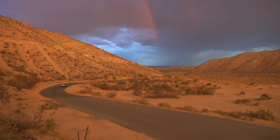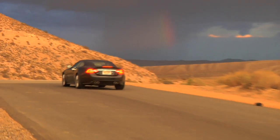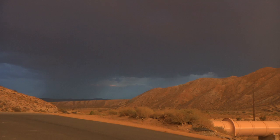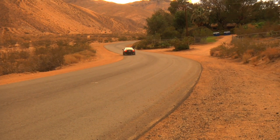The XKR finds a happy place in between luxury, exotic, and muscle. It's like taking the DNA of a daddy Corvette and the DNA of a mommy Aston Martin and mashing them together to make something really, really special. What you're left with is a supercar, but without any of the supercar pretensions and without a badge that makes someone say, what's the easiest way to steal this thing?